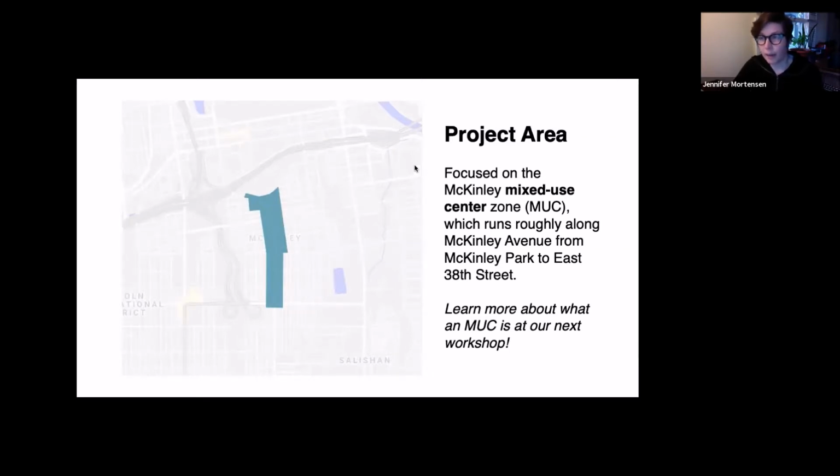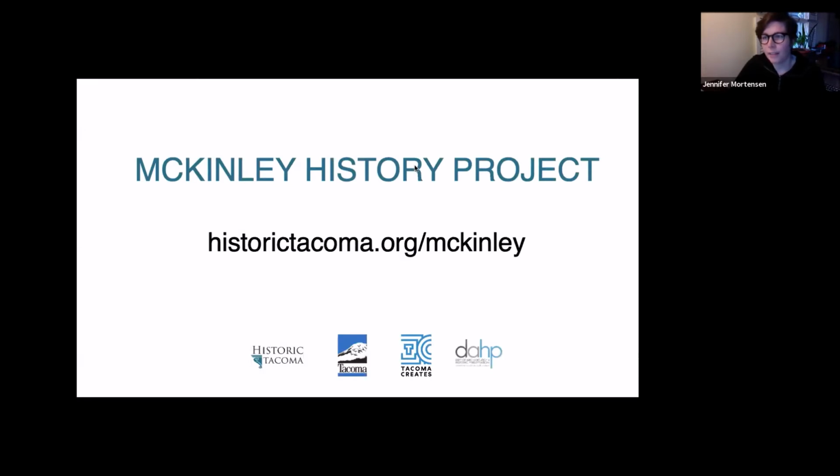And at our next workshop next month in April, we'll talk a little bit more about what the mixed use center is and what that means and why we're focusing our project there. So that's just a quick introduction. This workshop is one of the public outreach efforts that we wanted to have to talk about how historic preservation works and what it looks like in the city of Tacoma. So Katie's going to talk about how to do historical research, and then we'll have that workshop next month about the mixed use center and what an inventory is and what that information is, and go into detail more about that.